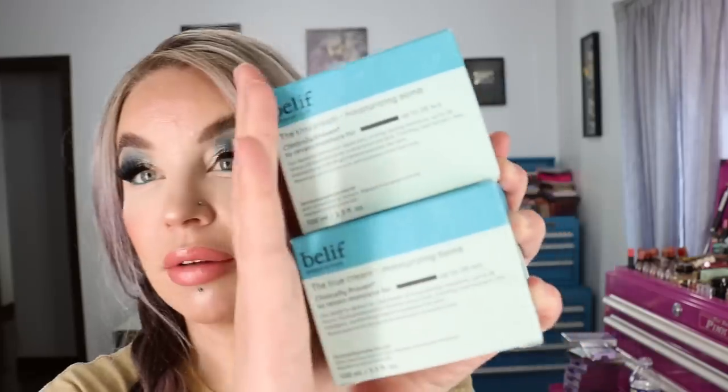So I might actually have enough, probably not. I'll probably need to get like one or two more. It'll last me well into the summer, I think. So just a lovely moisturizer from Belif, and I couldn't again pass that deal up. So I got two more of those.